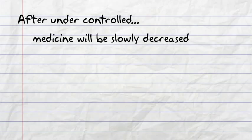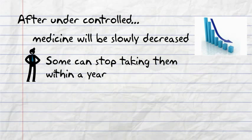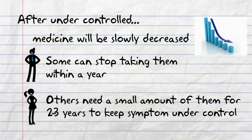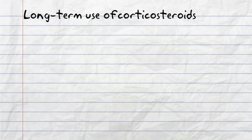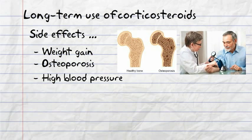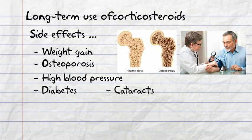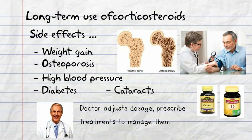When symptoms are under control, the dose of corticosteroid medicine will be slowly decreased. Some people can stop taking corticosteroids within a year. However, others will need a small amount of this medicine for 2 to 3 years to keep symptoms under control. Also, long-term use of corticosteroids can result in a number of serious side effects, such as weight gain, osteoporosis, high blood pressure, diabetes, and cataract. So, when people take the medicine, a doctor will adjust their dosage and prescribe treatment to manage these reactions to corticosteroid treatment.